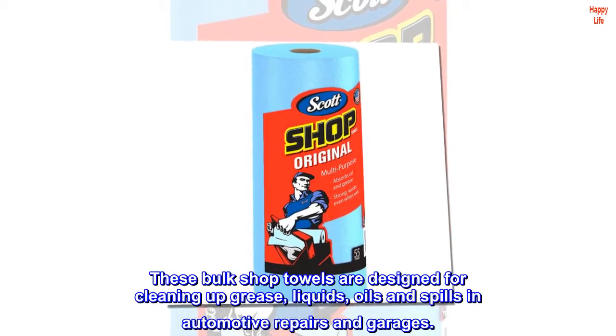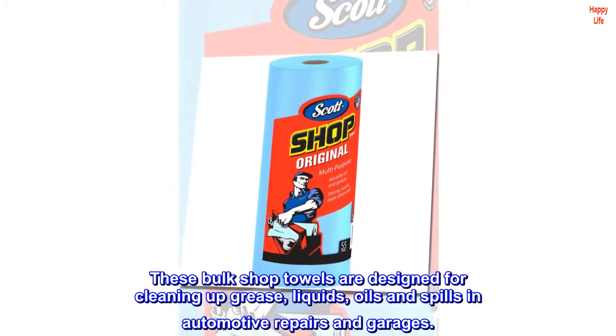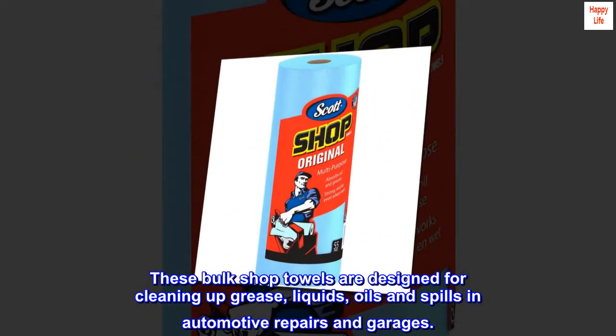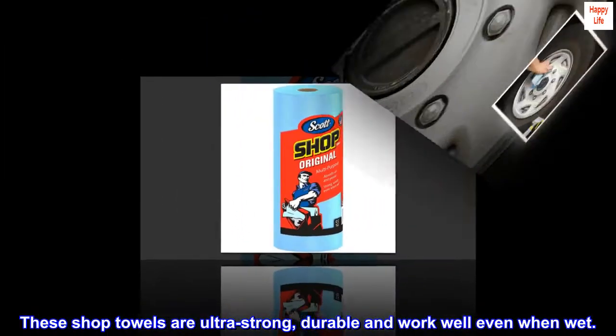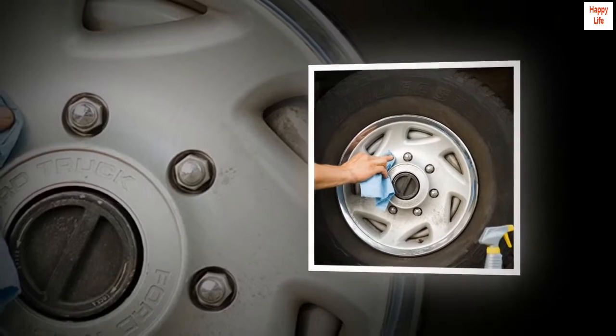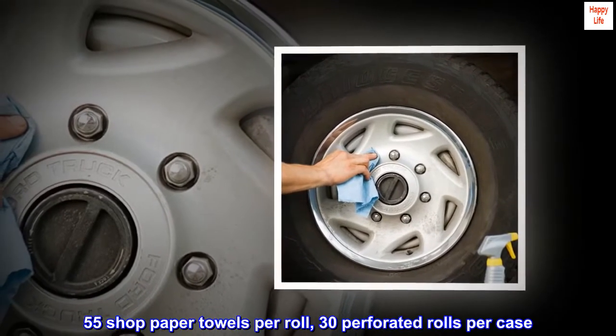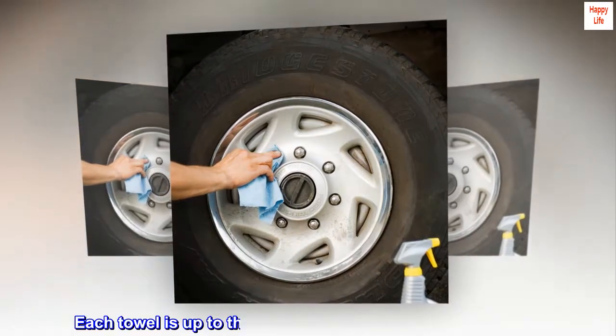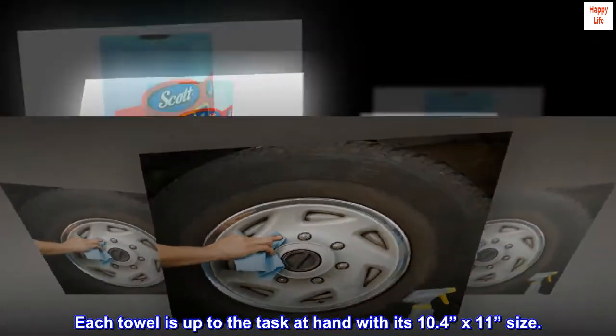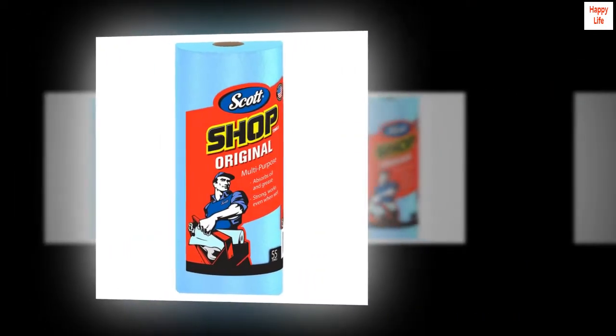These bulk shop towels are designed for cleaning up grease, liquids, oils and spills in automotive repairs and garages. These shop towels are ultra strong, durable and work well even when wet. 55 shop paper towels per roll, 30 perforated rolls per case. Each towel is up to the task at hand with its 10.4x11 size.